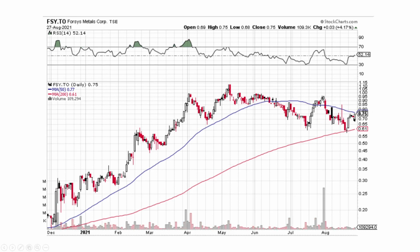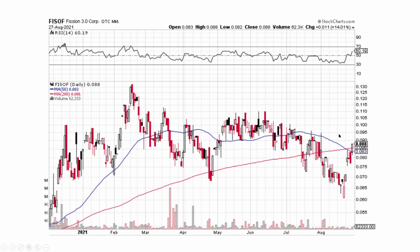Foremost Metals, bullish engulfing. I like the bullish engulfing. I would be a buyer of Foremost Metals right here for myself, and I might buy a little bit Monday. Fission 3.0. So this was a false bearish engulfing pattern. It moved on higher, 14%.